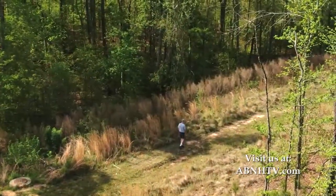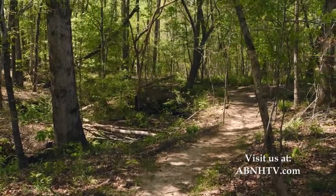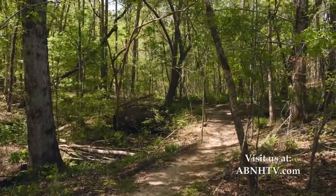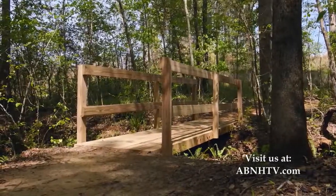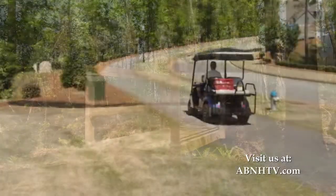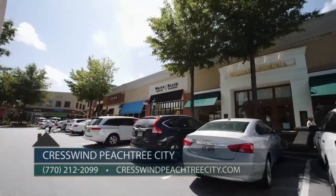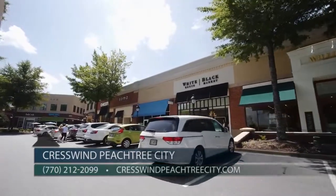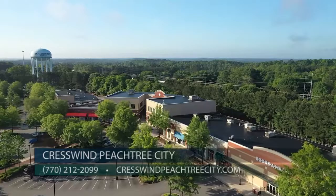It will take you more than one fun day to explore the miles of nature trails throughout the woods surrounding our community. Enjoy bird watching, taking photos of wildlife, walking your dog, or biking through cleared paths with bridges. Many of these trails connect to over 100 miles of golf cart paths that wind throughout Peachtree City, which is perfectly located, just 25 minutes away from the airport and about 30 minutes from downtown Atlanta.